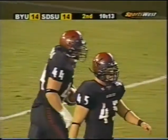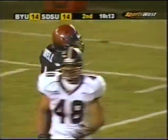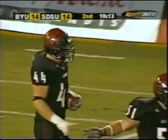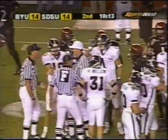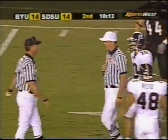I'll be interested to see what happens here. If it hit a BYU player, it's a live ball. If it hit an Aztec player, it's down right where it hit the Aztec player. Now they're talking about it. Let's see what they sort out here. See what Terry Layden decides.